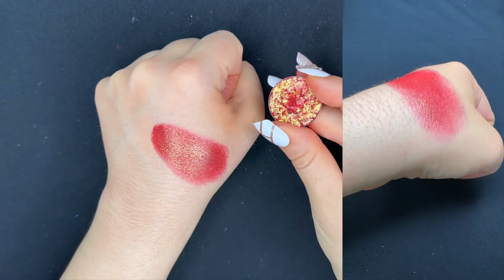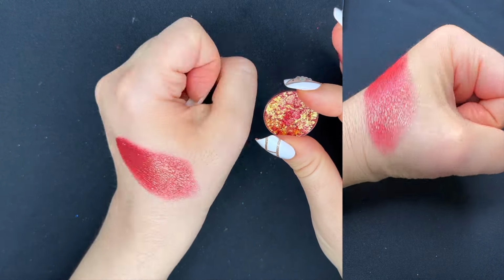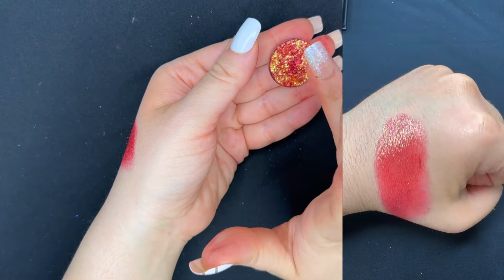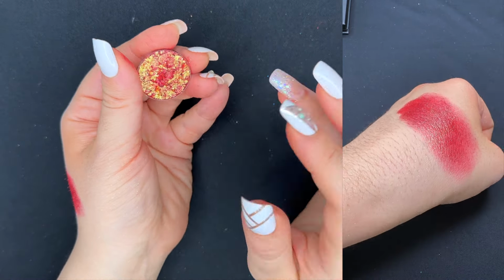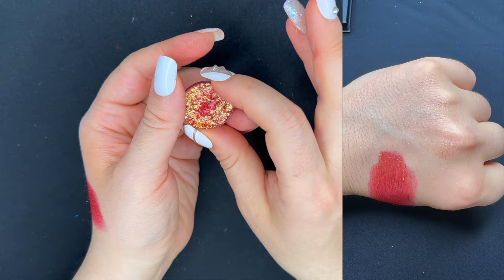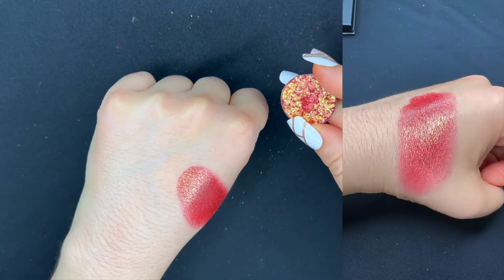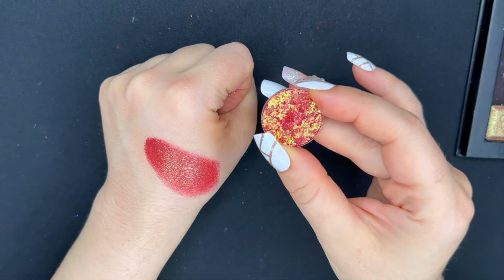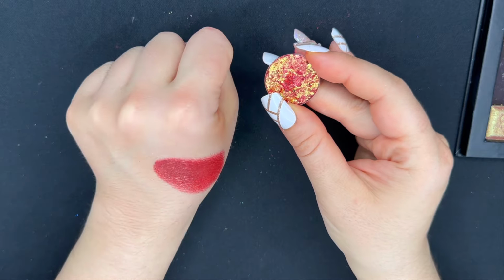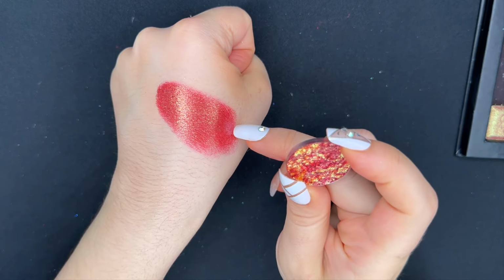Now, I used this in my first eye look you're gonna see in a minute, and I actually used more or less a tapping motion to not blend the colors in it too much. So that's another sort of strategy you can use to get more of a marbled effect on your eye. But when the colors are like this, when they're not complements, and even the blended version looks pretty nice, it doesn't bother me to just blend them.